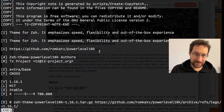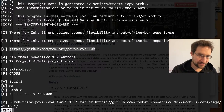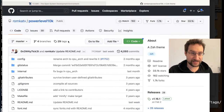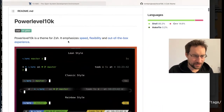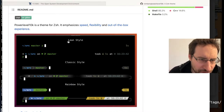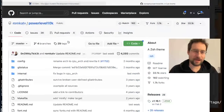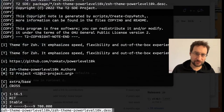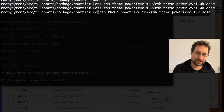Theoretically, we could, of course, but I actually have no idea what the theme is for. I mean, what does it do? Some fancy prompt? This is the kind of stuff. Like, dude, what the heck is even going on? I mean, maybe it's super amazing. This kind of stuff, theoretically, and that is the thing, right?